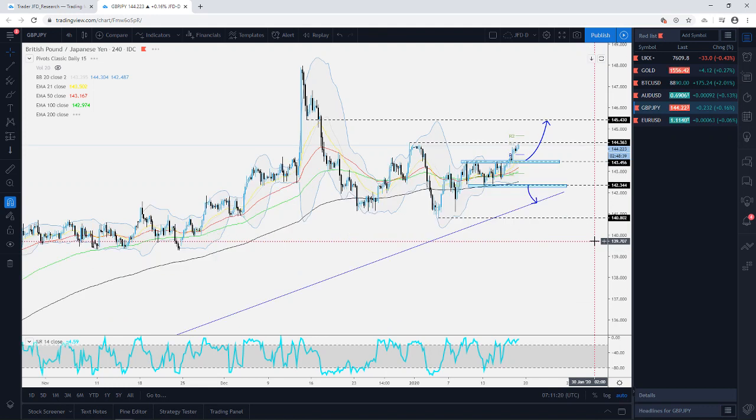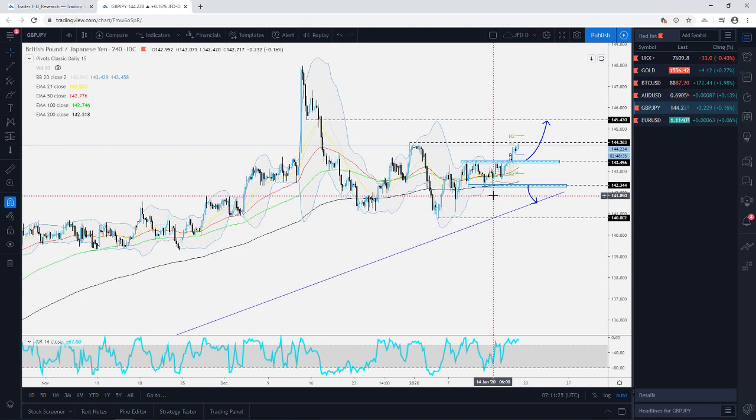Now then, GBPJPY, also something that I talked about yesterday and in my Traders Tea Time as well. And I've talked about this for you guys to keep an eye on this little range here.